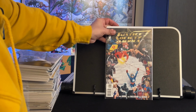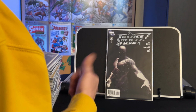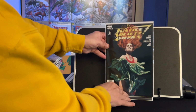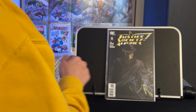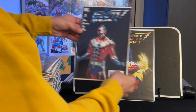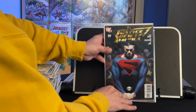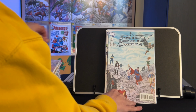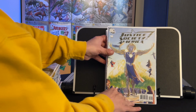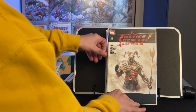So, Justice Society of America. Well, one more. There we go. Justice Society of America, number one. Issue number two, Geoff Johns, always great. This is a Geoff Johns run. I think I'm gonna like to read this one. Number four, number five, cool cover. Number six, number seven, also a really great cover. Eight, issue nine, issue 10, issue 11, issue 12, 13, Superman, 14, 15, 16, 17, look at those awesome covers, 18, whoa.